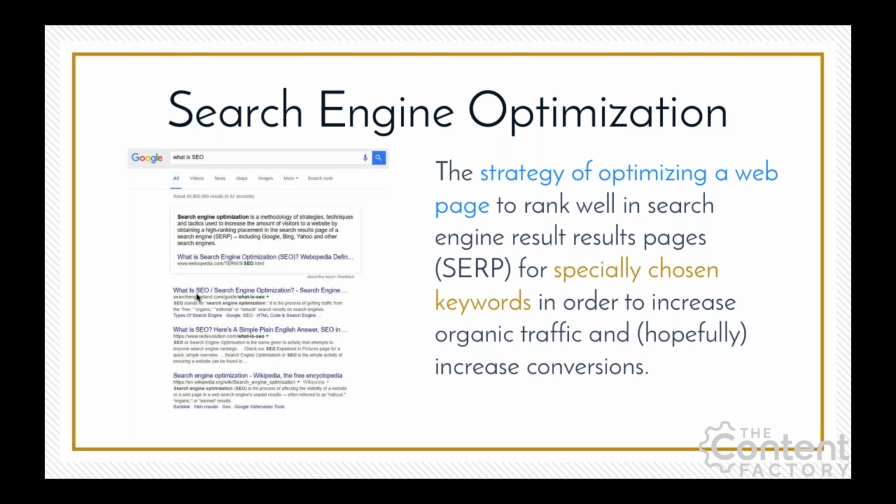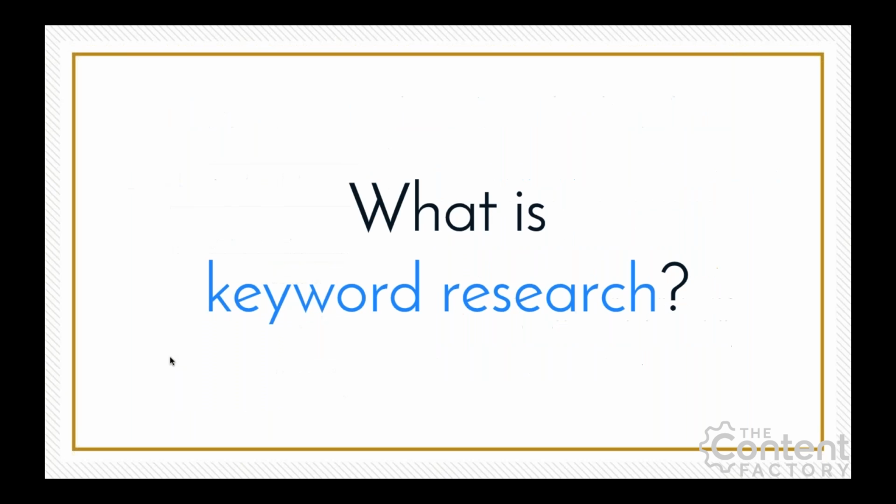But the idea is you want people to be able to find you without knowing who you are, especially if you're a small business and you're just getting started. You might have bigger competitors in the area that have that name recognition. And if you don't have that, search engine optimization is a great way around it.